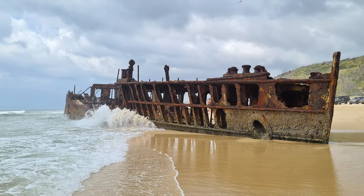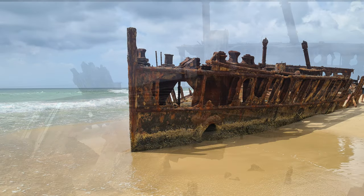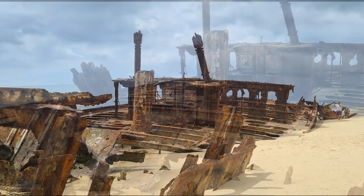The SS Mahina was being towed to Japan in 1935 for scrapping when a cyclone hit and it came loose and ended up on Fraser Island.